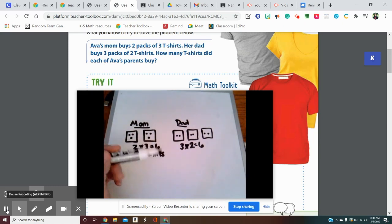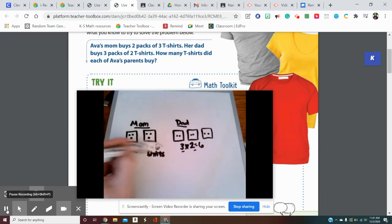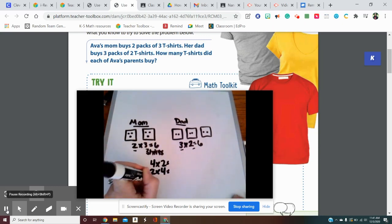So I just wanted to show you that 2 times 3 and 3 times 2 are the same equation. If they have the same factors, guys, which are these numbers, same factors, different order, they're going to give you the same answer. So here's another example. 4 times 2 and 2 times 4 are going to give you the same answer. 5 times 3 and 3 times 5, those are the same equations. You're just changing the order of the factors.